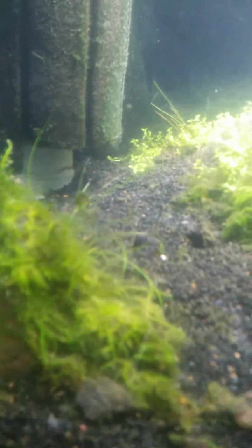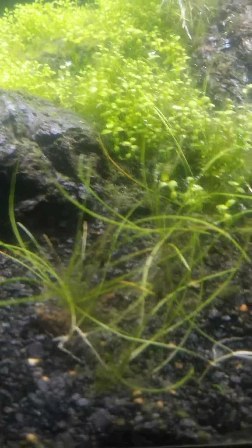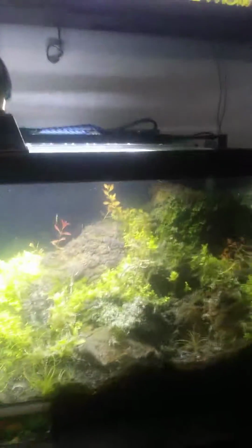It's getting a lot of glare off the rocks and the plants. I just cleaned it off. I had a huge string algae bloom, and as you can see, if I get close, it's still there. Pain in the butt, really. Mainly in some of the grass here. This was covered in blue-green algae. Got a couple stems in here.